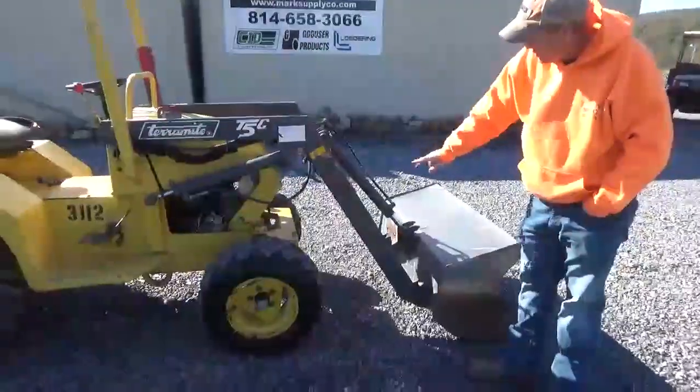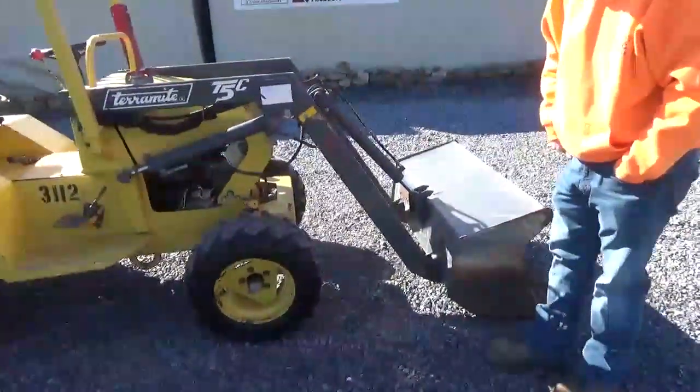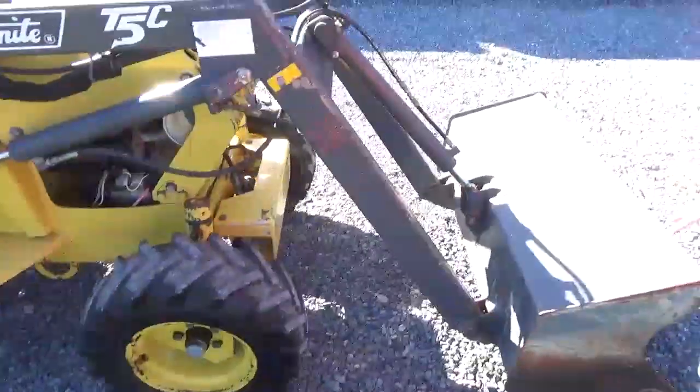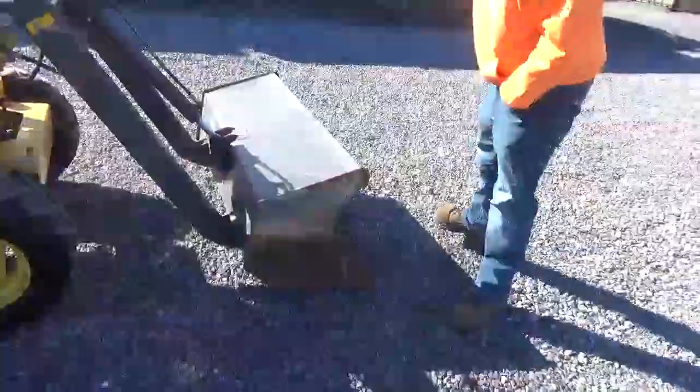Rubber is good. The front two tires are mismatched, but they're both a V-tread pattern. This is a two-wheel drive machine with a 50-inch new style front bucket. I'm not going to lie to anybody, there were two little weld repairs right here on the front bucket. It doesn't hurt anything, I'm just pointing it out.